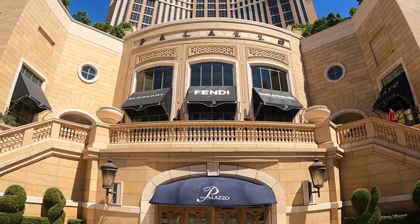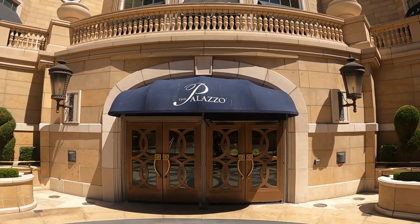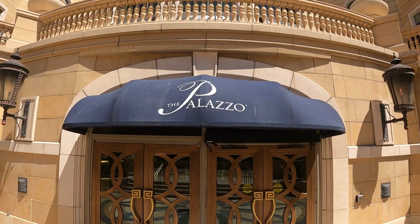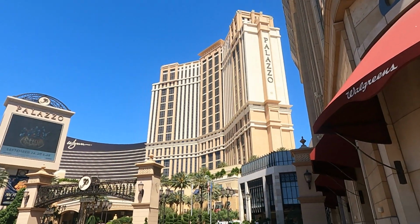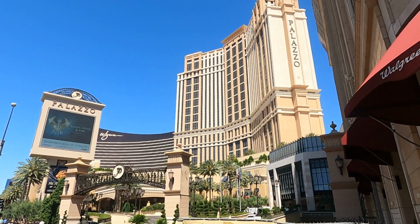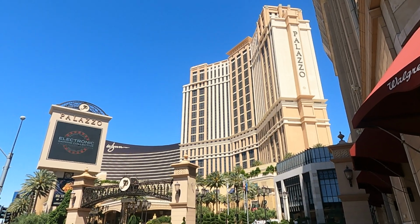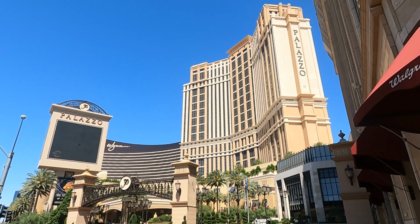The rooms are great, but there is also a premium experience that can be had that they call Prestige, which gives guests access to an exclusive lounge in addition to their room. So we are actually going to show you around that lounge as well as the resort and also a room tour of the King at the Palazzo.